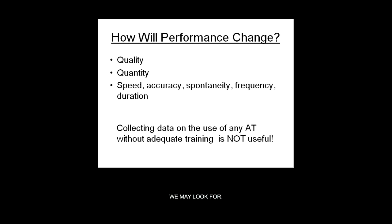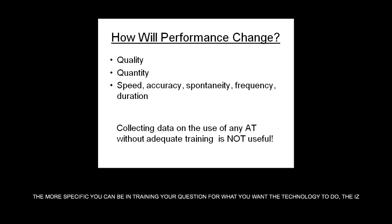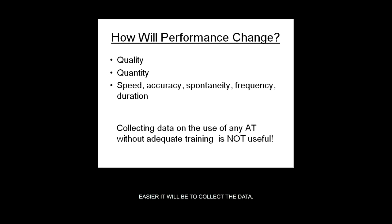Great. All right, so when we're collecting that data, there are certain things that we want to look for. You mentioned before about speed, whether the student can write something more efficiently using a device, but there are other elements that we might look for when we're looking at performance. Correct. We want to look at the quality of the work being generated. Is it better, worse? What does better mean? I assume that then you really need to go back to the goal. Right. What is the goal? Framing that question. What does better mean? I think we need to, again, emphasize that the more specific you can be in framing your question for what you want that technology to do, the easier it will be to collect the data.